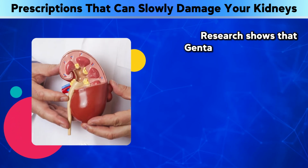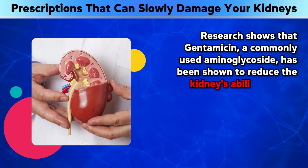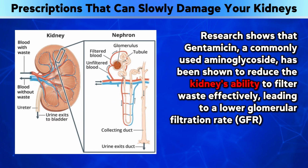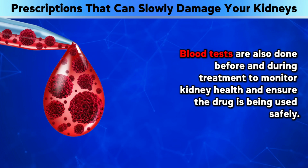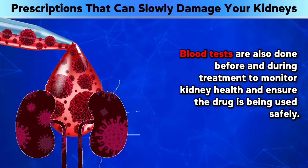Research shows that gentamicin, a commonly used aminoglycoside, has been shown to reduce the kidney's ability to filter waste effectively, leading to a lower glomerular filtration rate, GFR, a key measure of kidney function. To minimize kidney damage, doctors carefully adjust the dosage based on factors such as the type of infection, age, height, weight, and kidney function. Blood tests are also done before and during treatment to monitor kidney health and ensure the drug is being used safely.